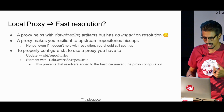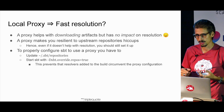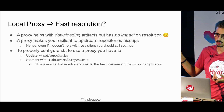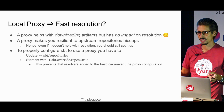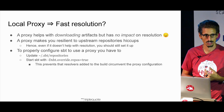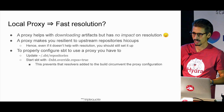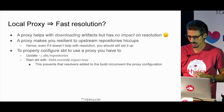time. And there I was just writing what are the things that you need to do to instruct SBT to use a proxy. You'll find documentation online. The point I wanted to make is that you need to start SBT with this sbt.override.repos=true to make sure that resolvers that are added to your build are not going to circumvent the proxy that you have set up and how you have modified the repositories file inside the .sbt directory. If you don't do that, then anyone in your team could add new resolvers and SBT will actually go through them. So it's good to know that, if you want to configure the proxy correctly, you also need to start SBT with that system property.